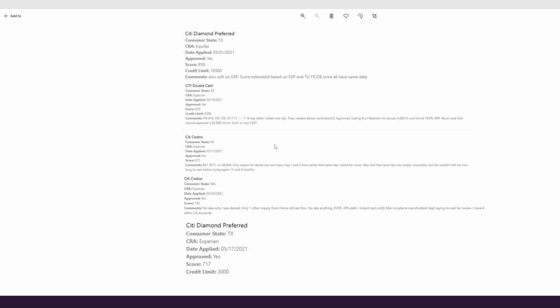The Diamond Preferred is really interesting. That card, we got 3 credit limit increases within about a 6-month span without even asking. So Citibank is definitely one that you don't have to ask for a credit limit increase, even though you should probably ask once every 6 months.